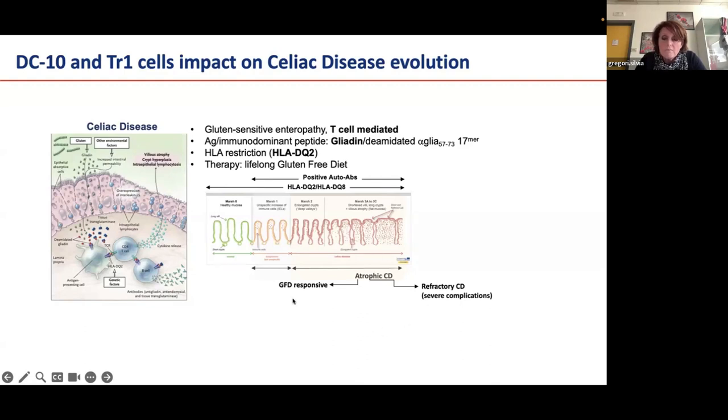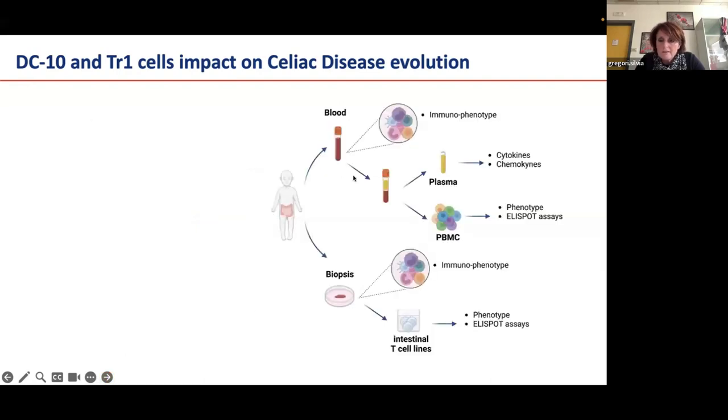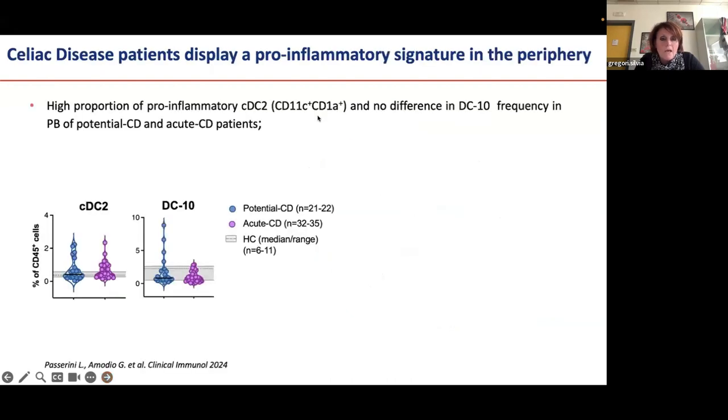Moreover, we have the possibility to study the gut mucosa and the peripheral blood of patients who underwent gluten-free diet therapy. From these patients, we collected peripheral blood and gut biopsies, and we investigated the immunophenotype and characterized the T cell response. Today, I will focus on the frequency of DC10 and Tr1 cells in those patients and subjects. As you can see, unsurprisingly to us, independently from the inflammation in the gut, either the acute CD patients or the potential CDs, I remind you potential CDs are not celiac patients yet, we have an increased frequency of inflammatory dendritic cells and no major differences in the frequency of circulating DC10.